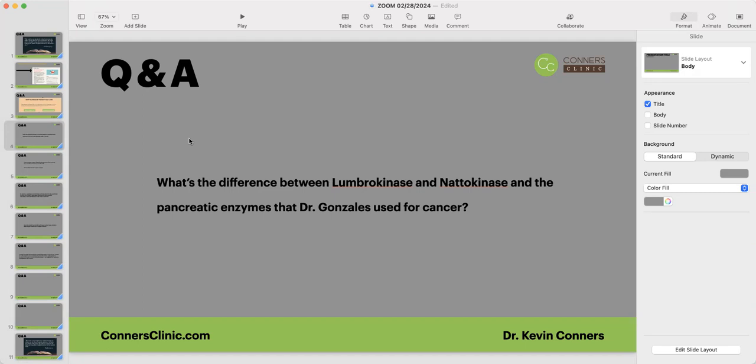Enzymes are very heat sensitive, so you've got to be careful with a bottle of enzymes. If you leave them out in your car in the summertime and they heat up in your car, you probably destroyed most of the enzymes in that bottle. So you want to keep your enzymes protected from heat. You want to keep all your nutrients protected from excess heat, but definitely enzymes.